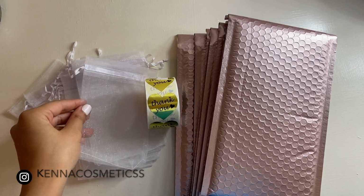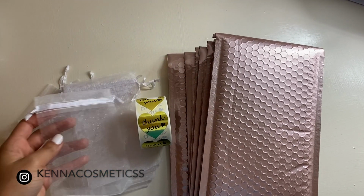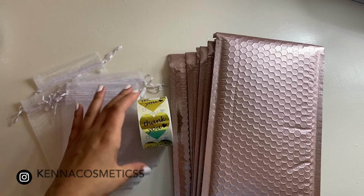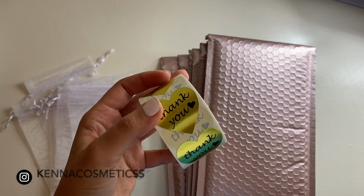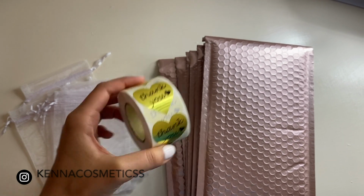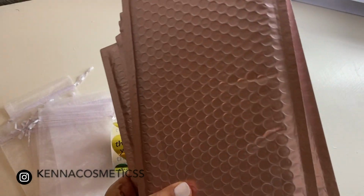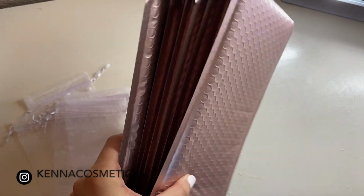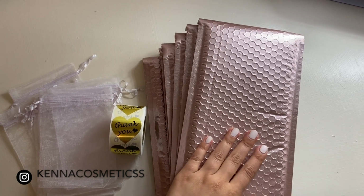So next, I have these white pouches that I put the lip glosses in. Their free stickers and business cards also go in these pouches. I got 100 of these for only $5. I also have golden thank you stickers. They look like this. And they go on the outside of my rose gold poly mailers. I have 9 orders to ship out today, so I have 9 poly mailers with me. I got these from Amazon as well, and they're really cute, and they fit the lip glosses perfectly.